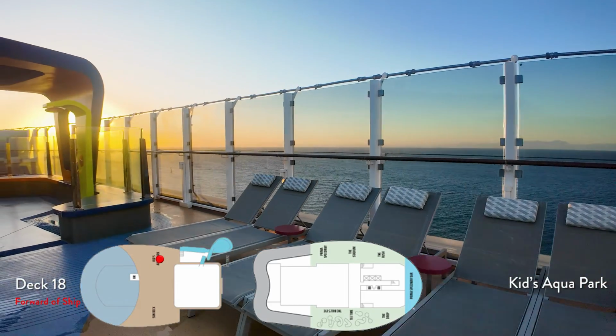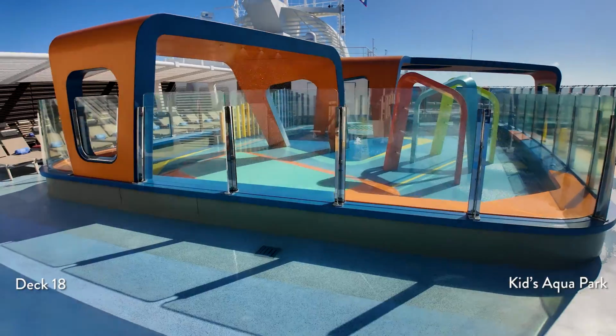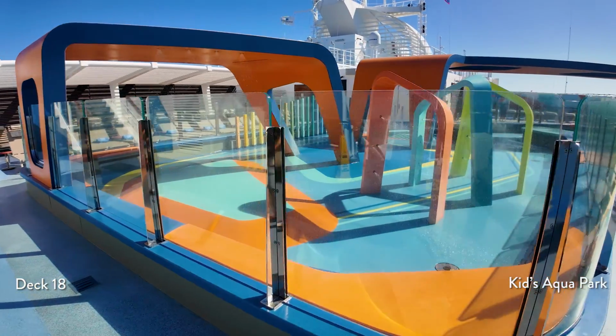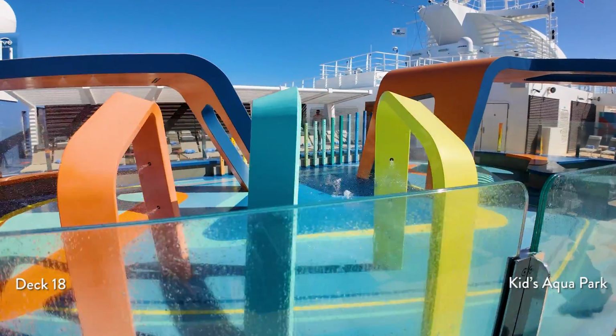We've come down to deck 18, and this is the Aqua Park. This is a place where children come play in the water. Not only do they have a great time, but there's lots of lounging areas so adults can hang out and watch their kids play and get some rays as they sunbathe.